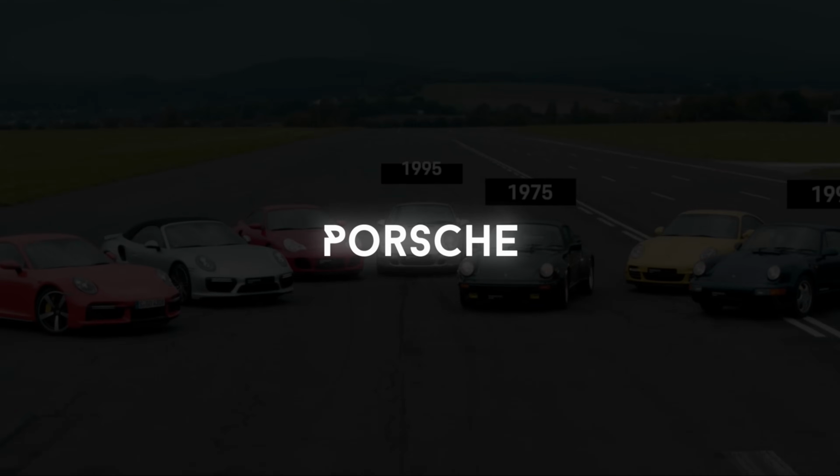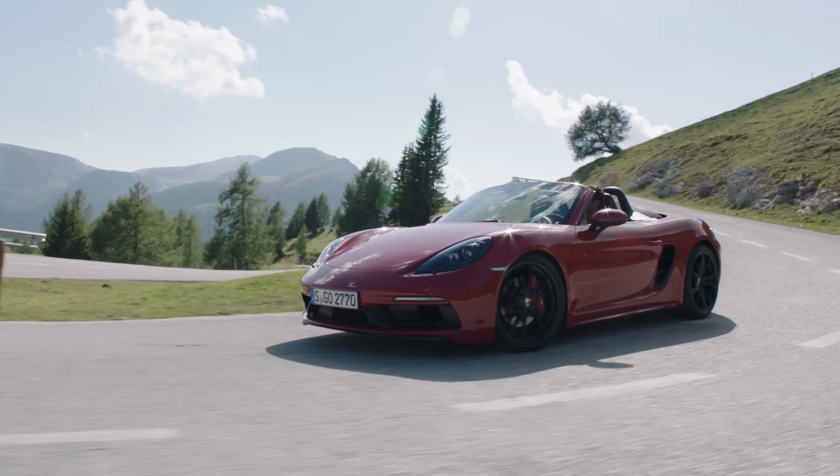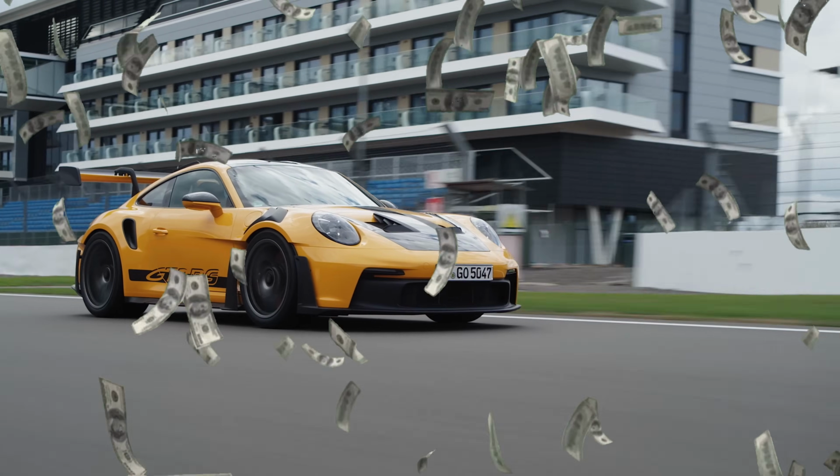Sports cars from Porsche are known to depreciate slightly less than competitors, but does this also apply to the Boxster, a car that sits at the bottom of Porsche's price list, or do you need to spend a multiple for an RS model? Welcome to the market update for the Porsche Boxster.